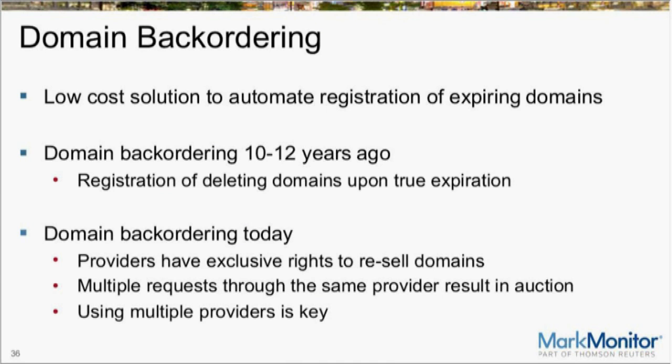Domain backordering, or you may know it as domain snapping, is another low-cost recovery option that only allows for recovery of domains that are not renewed by the current owner. Backordering is not always successful and shouldn't be relied upon for business-critical domains.